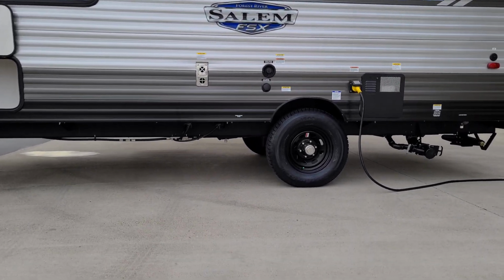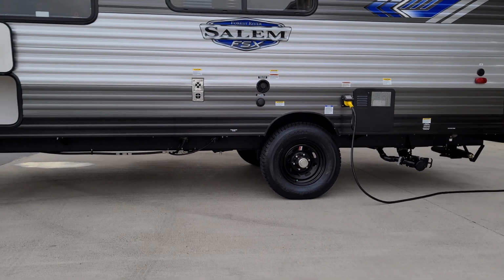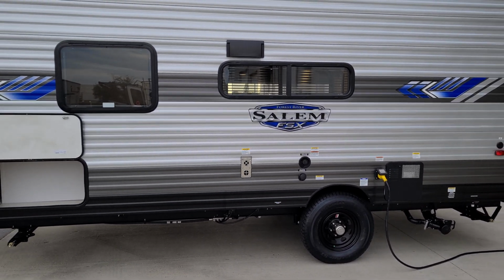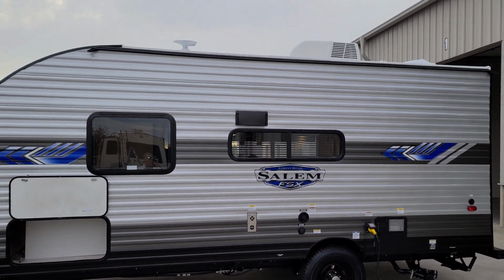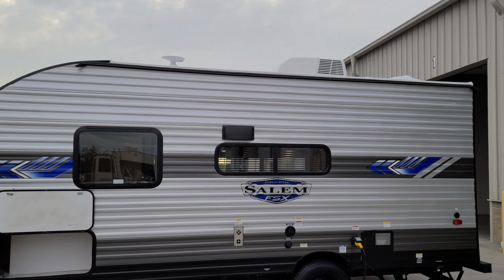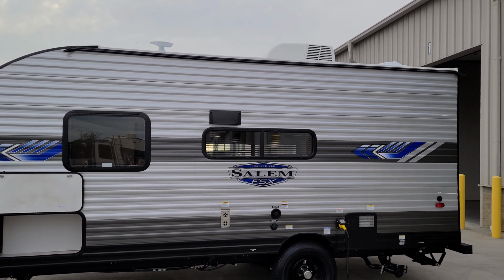Just down below in front of the tire under the bottom here is the freshwater tank drain. It's a little cap you just remove to drain it out. And you have your furnace exhaust out right there. And just above the window is your stove exhaust. So if you're in there cooking and you're trying to blow out all that smoke, make sure you come out here and open the flapper.